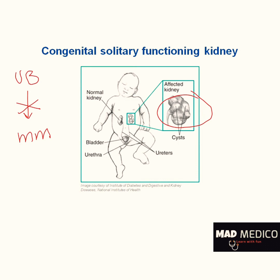Now, in general, what are some long-term complications that can result from renal hypertrophy? Awesome! Hypertension, proteinuria, and/or nephrotic syndrome, and an overall reduced GFR that may eventually lead to chronic kidney disease.